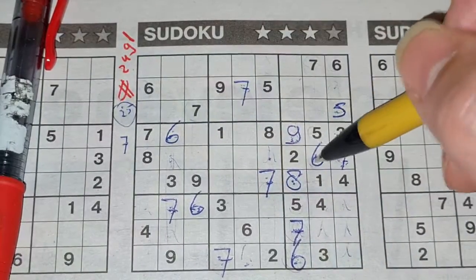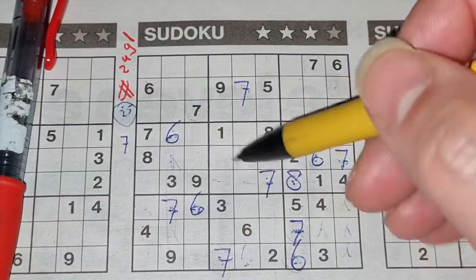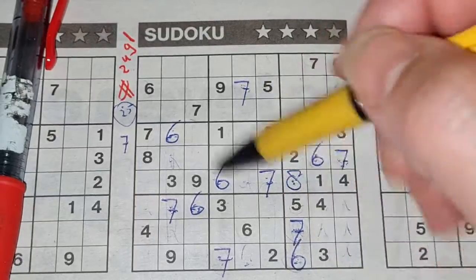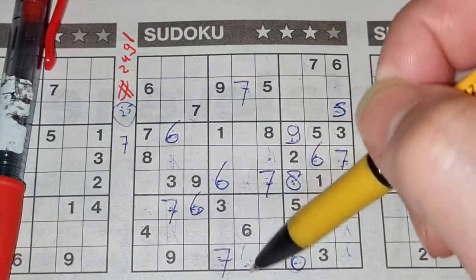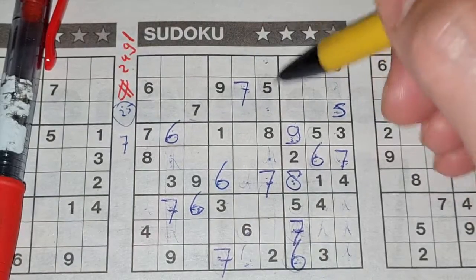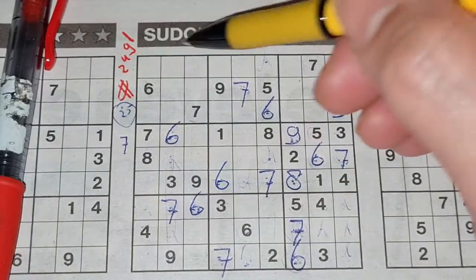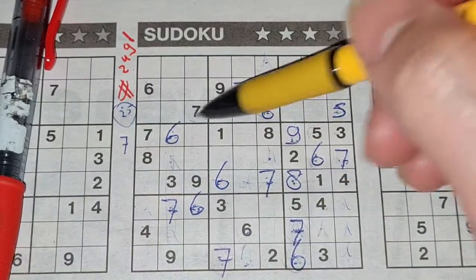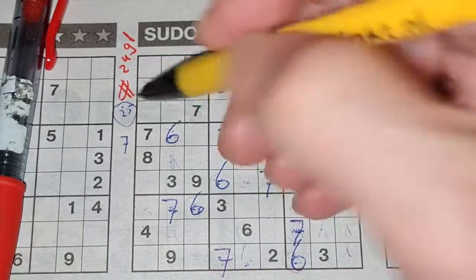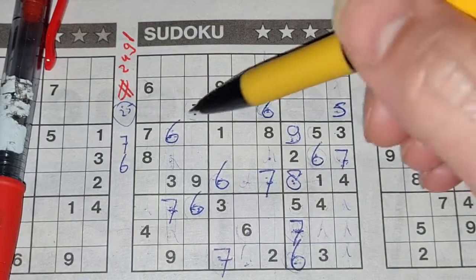6 in this row, 6 in the middle row, so the row below, the only 2 places for the 6 should be here or there. We see there 6, no 6 there, 6 should be here. 6 in this column, 6 in the middle column, so the column next. The only 2 places for the 6 should be here or there. We see there 6, no 6 there, 6 should be here. And all the 6s are used. I can see digit number 2, number 6.